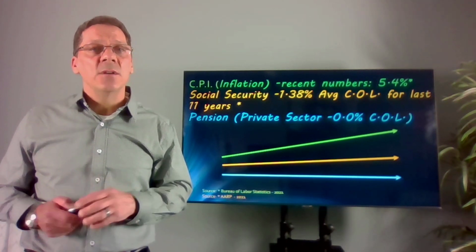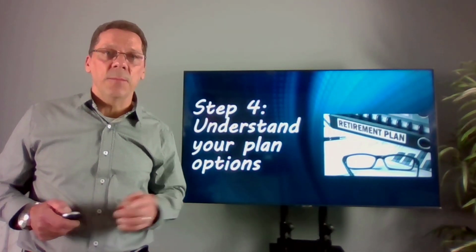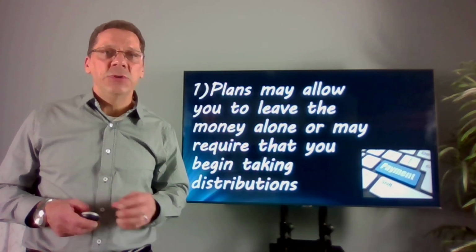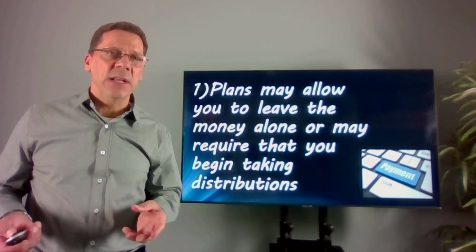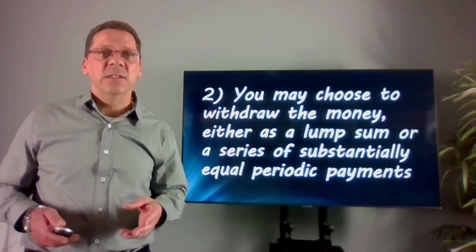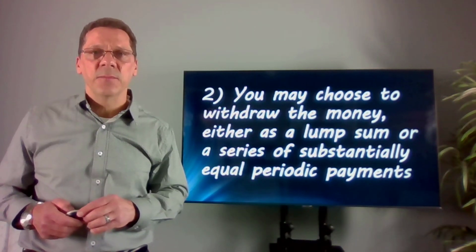So you're going to want to understand your plan options. And typically there's going to be 4 to choose from. The first one is the plan may allow you to leave the assets alone, or they may require that you begin taking distributions once you reach the plan's normal retirement age, of course. Second choice is you may choose to withdraw the money either as a lump sum or take a series of substantial equal periodic payments over a specified time frame.